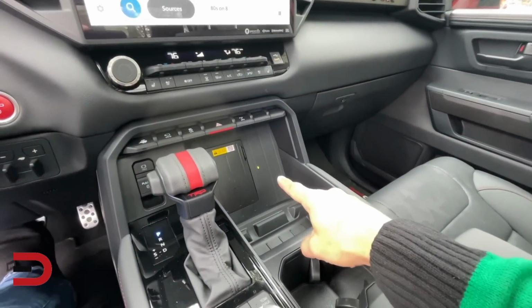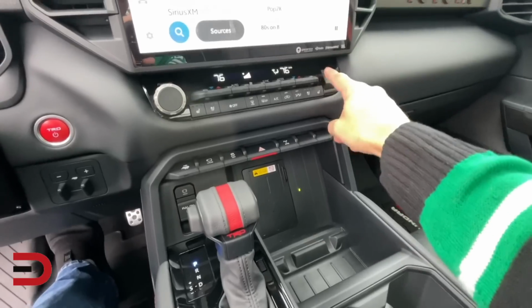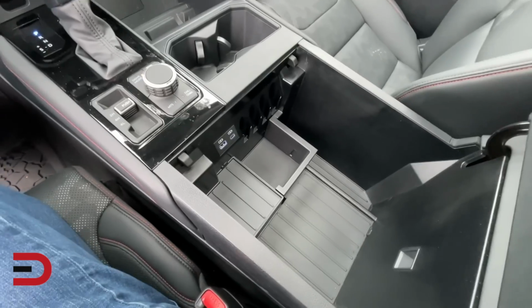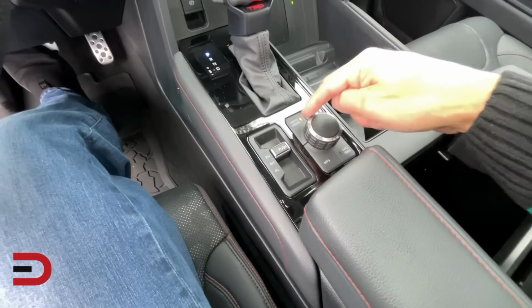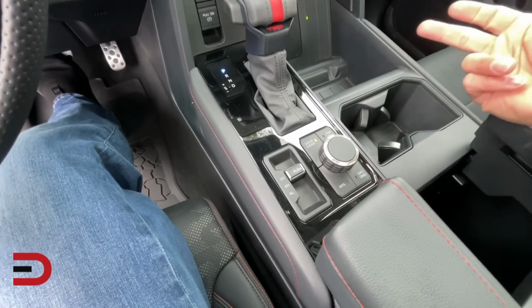Wireless charging pad for your devices, which is good, it should be there. There's also a USB port up here. Inside, a fairly deep center console with more USB ports and storage. Cup holders, obviously, your two-wheel high, four-wheel high drive modes. There's eco, multi-terrain system. So it's got all those things here, the haul mode.